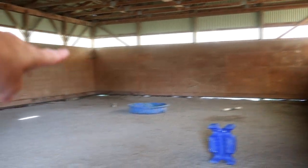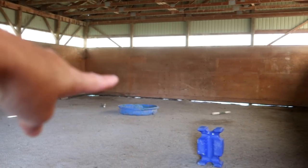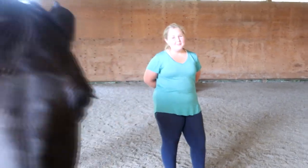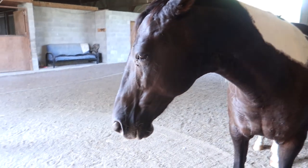So weave these. You can either go over those poles and around to this sidestep thing, or you can go for extra points through the pool if you think you can do it, if you think your horse will do it. And remember, we're not gonna use any whips or halters or anything.